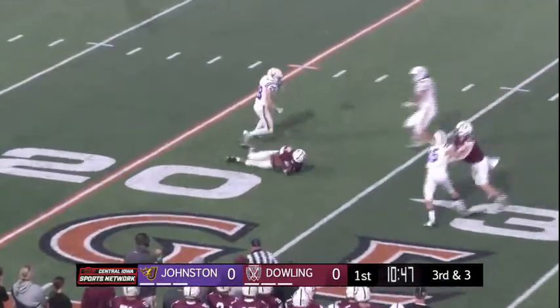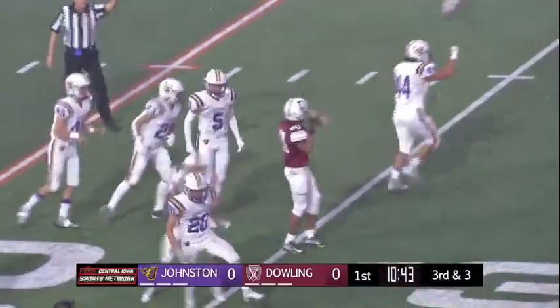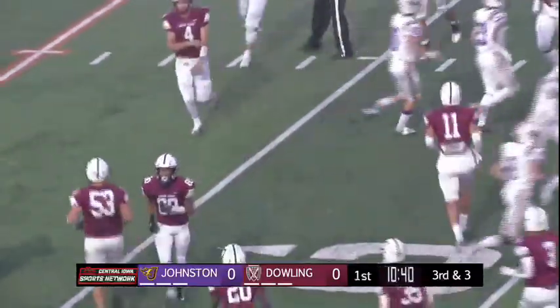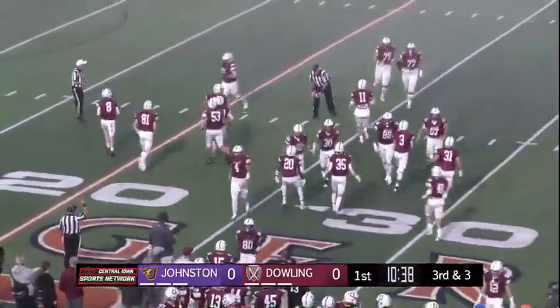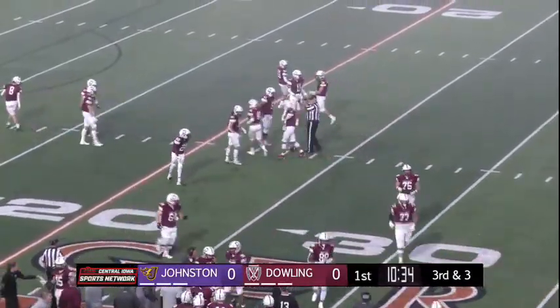It's caught and knocked down nicely with the open field tackle. It was Hank Brown on the reception for a loss on the play. Good job by the Johnston defense there, Matt. We talked about Jack Cihoda before the game, and that's who that was.